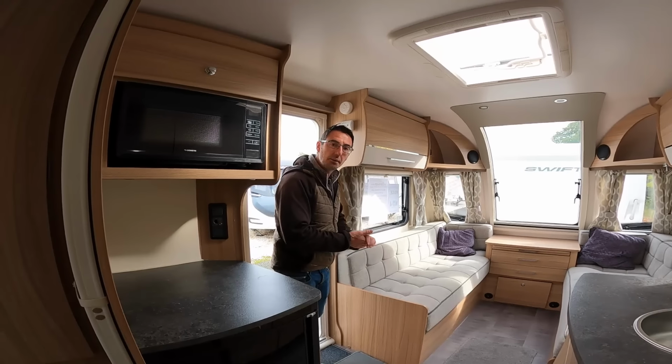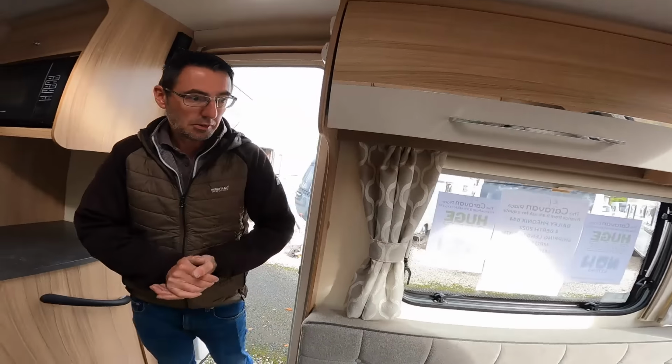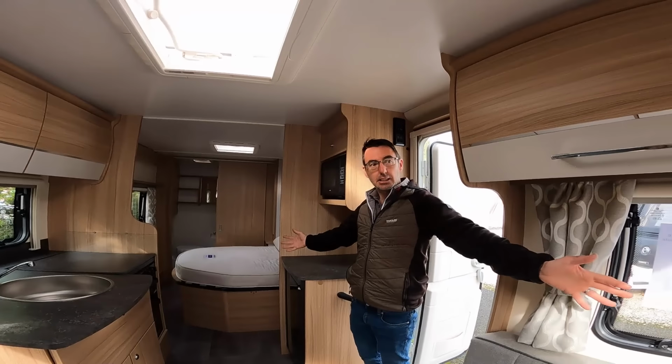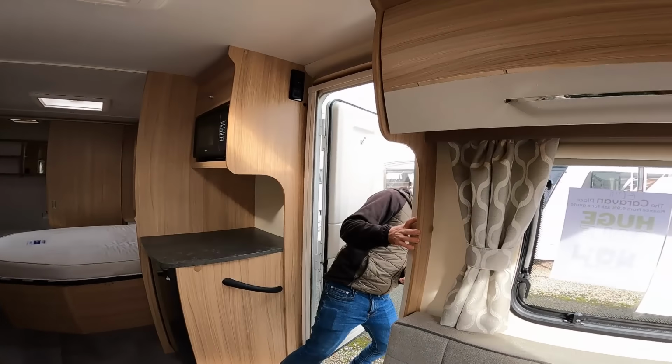No, I think as a couple, I prefer this layout. I think we found having one child, it was nice to shut her off with the centre washroom, wasn't it? Yeah. But as a couple, I definitely feel like this gives you more space, doesn't it? So more open.